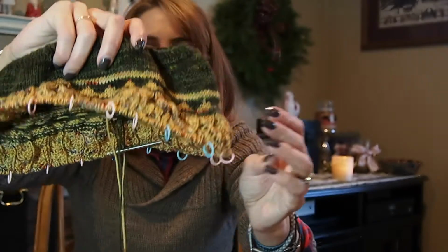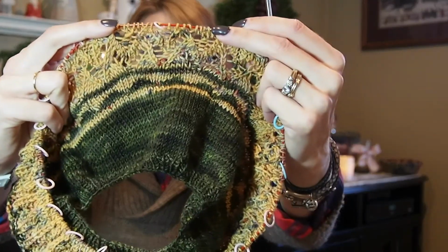The lace is so intuitive. It is so easily memorizable. I'm not a huge lace fan. I am loving this. This is just wonderful. I love the way it is looking.